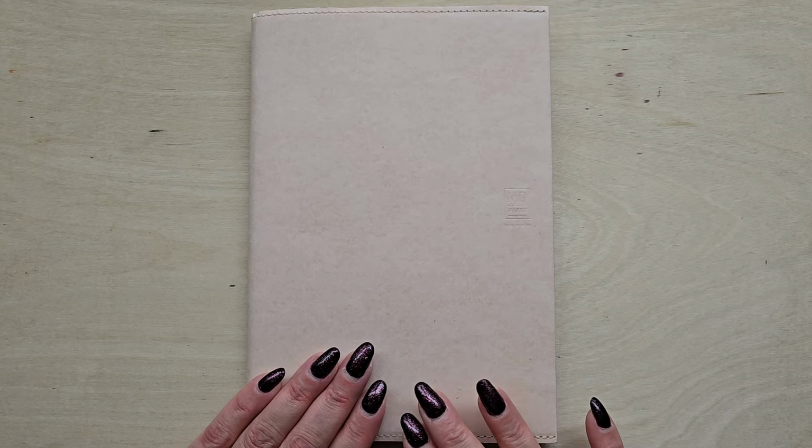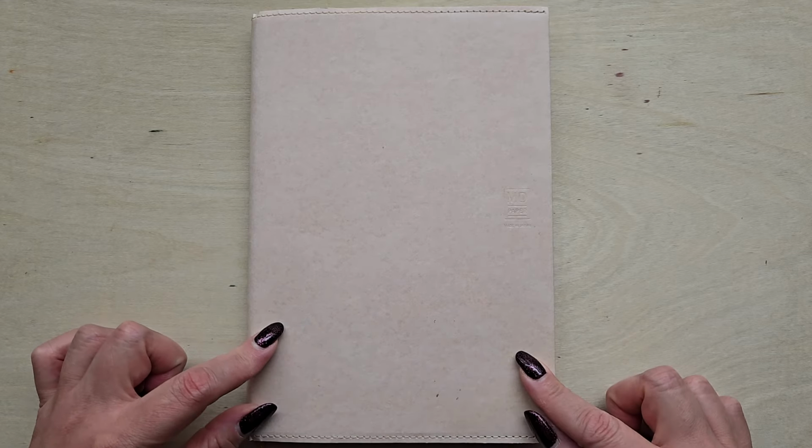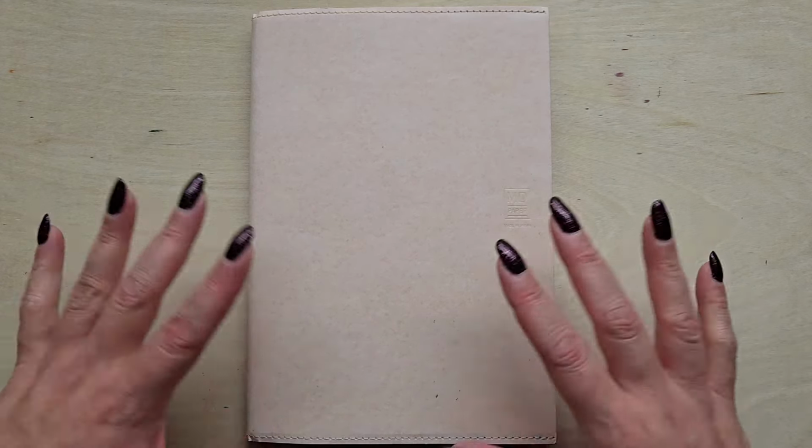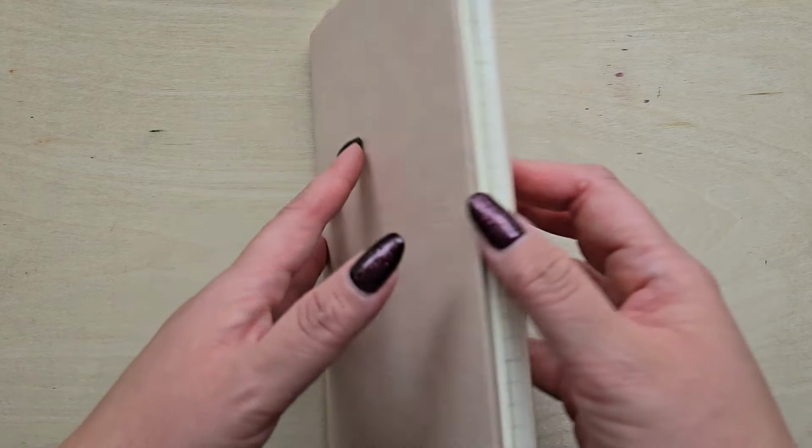Okay, so this is the Midori MD paper notebook cover. I have it in the A5 size, but it also comes in an A6, and it's just designed to house your thinner Midori notebooks. So you can see here, it definitely would be a little too small for like the Codex or any of the thicker books, but it works well for like the standard size, and I really love this thing. So it gives off this very clean, minimal vibe. You can see there's just the stitching along the edges.